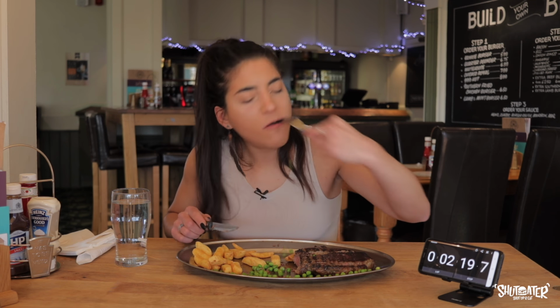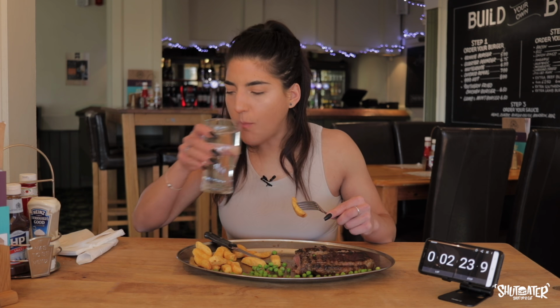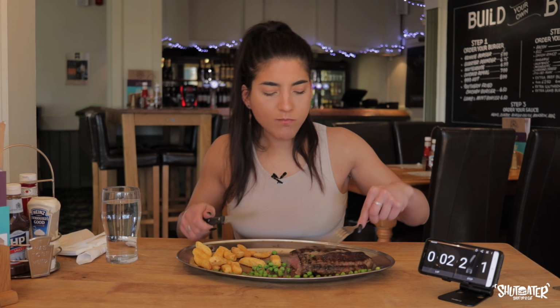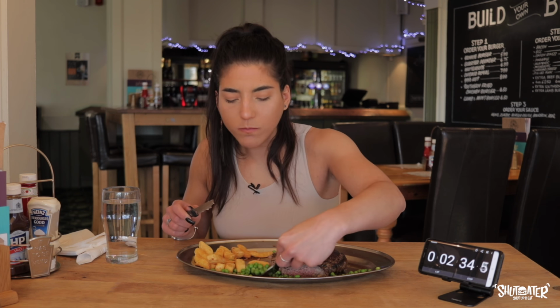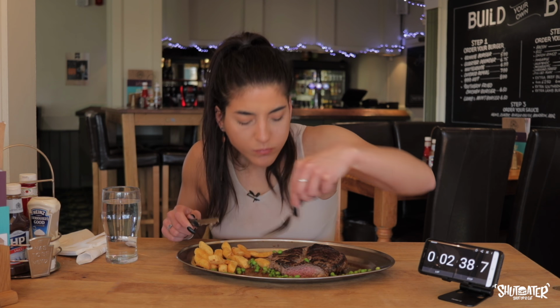About 2 minutes 20 and almost halfway through the steak. I'm feeling super confident. I'm thinking maybe I can get it in and around 5 minutes, which would be absolutely epic. So that was my goal, get it within 5 minutes, and I would have left there one happy woman with a pretty impressive certificate.